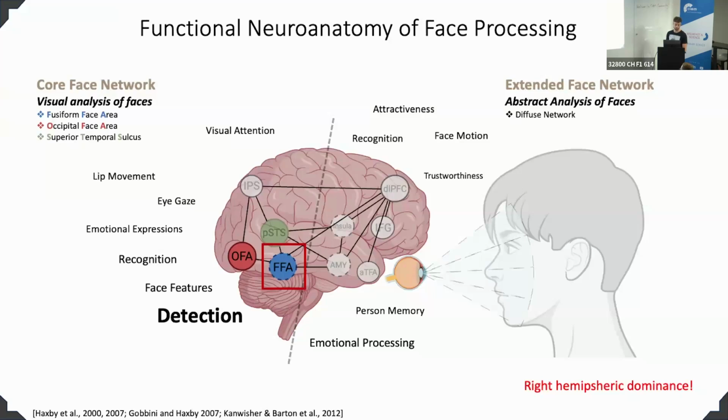And so for face processing generally, there's a strong right hemispheric dominance. This is important for today because, as you will see, we targeted only the right hemispheric clusters in the regions of interest that we used during the neurofeedback training.